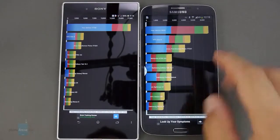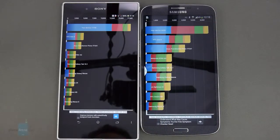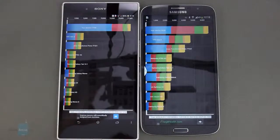We've got 6,628 on Samsung's phone and 17,758 on the Z Ultra, but we've seen results from it close to the 20,000 mark. A really record fast chipset is this Snapdragon 800 that's on the Xperia Z Ultra.